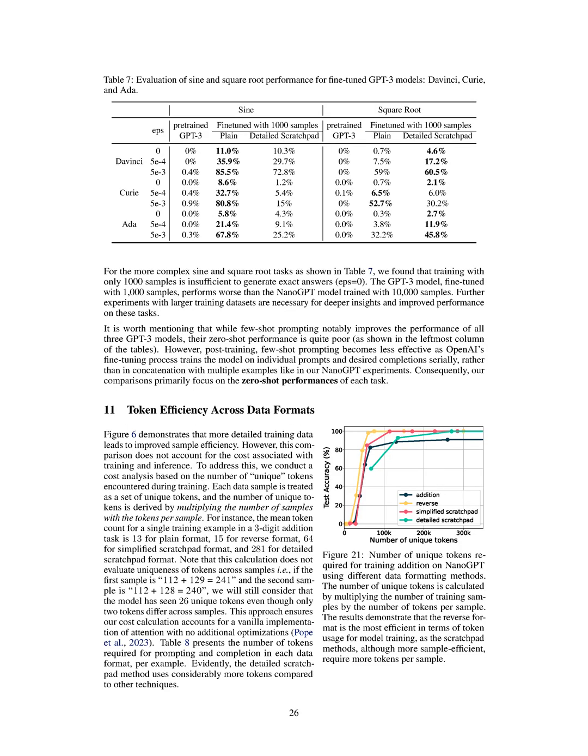Regarding token efficiency across different data formats, our data illustrates that a more detailed set of training data results in improved efficiency per sample. Nevertheless, this comparison doesn't take into account the associated costs of training and inference. To address this, we perform a cost analysis using the number of unique tokens used during training. We treat each data sample as a unique set of tokens. The number of unique tokens is then obtained by multiplying the number of samples with the tokens per sample.